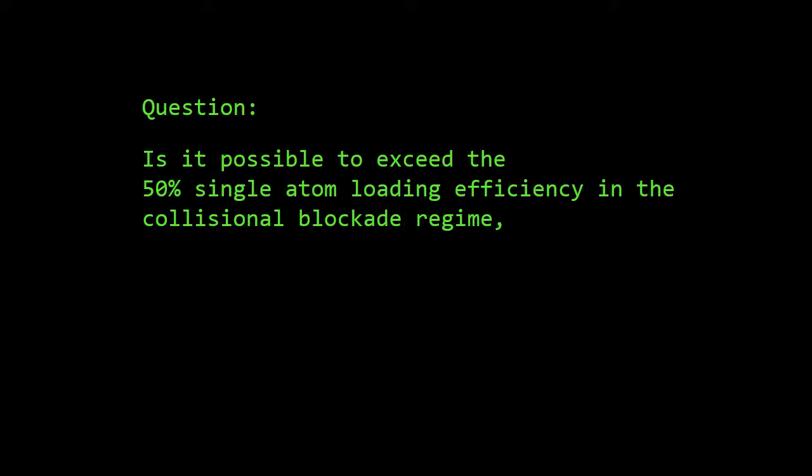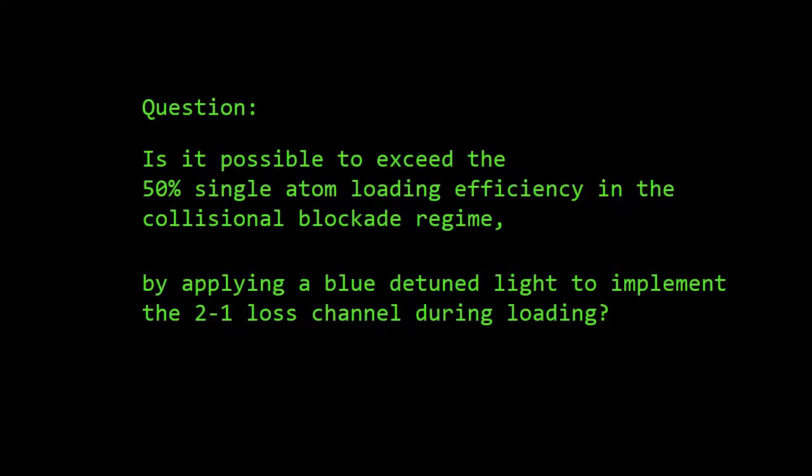The question that we have here is: if we want to load a single atom into a tight microtrap where collisional blockade takes effect, is it possible to improve the 50% single atom loading efficiency by applying blue-detuned light to implement the 2-to-1 loss during loading?